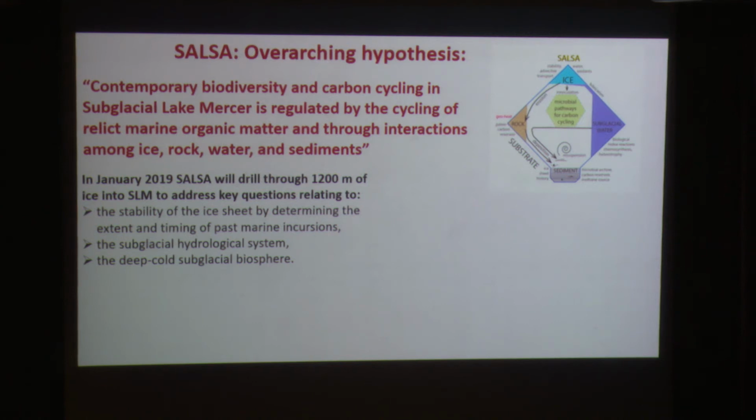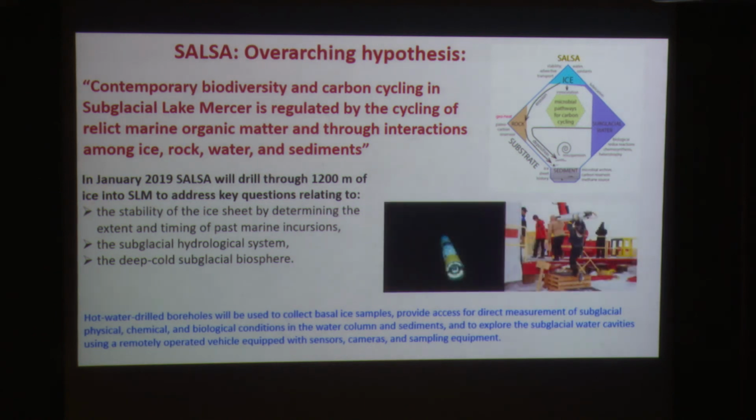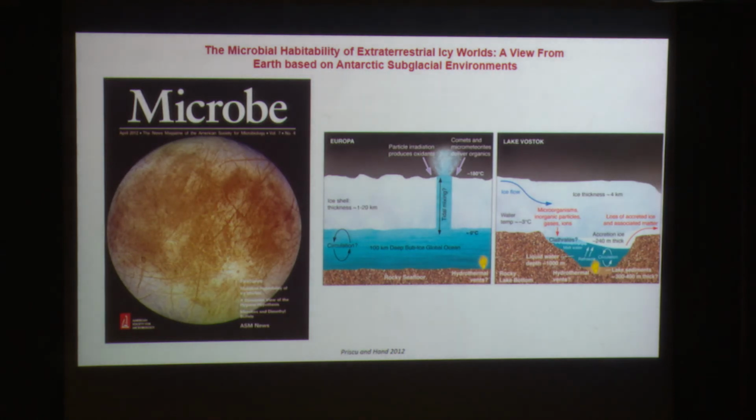And we're letting the biology drive this too. So it's hot water boreholes. Okay, and I'm going to just give Dennis a heads up on that. This time we're going to put in an ROV. We've already played with this in deep boreholes, and we've looked up at the bottom of the ice, but this one is going to have a little more mobility, better camera systems, and so we'll be able to swim around in this water cavity, which we think is about 20 meters deep. Mercer's not a Vostok by any means. We started simple, okay? And I want to just now kind of wrap things up.